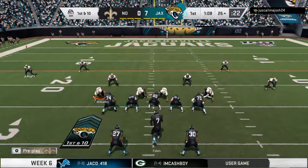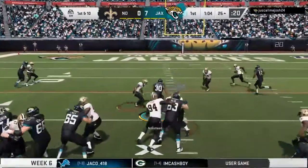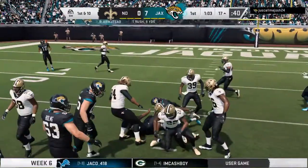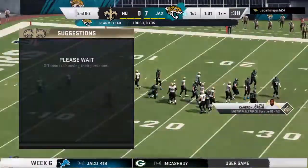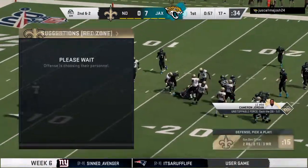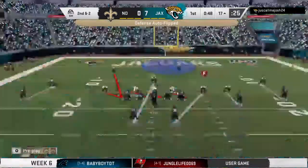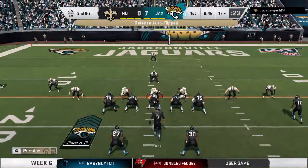He can't hang. He's not going to get me. Here's the 5th-round rookie from Temple. That's Raquel Armstead. And the result here, a pickup of 8. Leaves him with 2 to go on 2nd down. A good run there on 1st down, and it'll leave him with a 2nd and 2. 8 yards the gain on that last run. Here's 2nd and a couple.